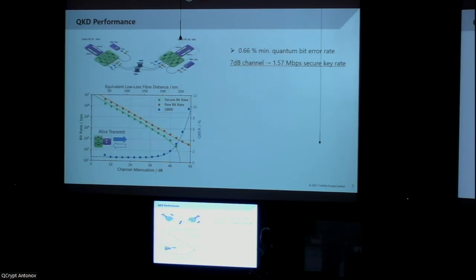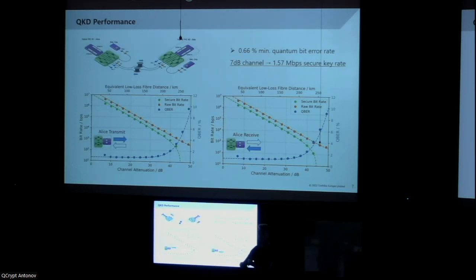Our detectors saturated at about a 7 dB channel loss, so that's the lowest we could go. But at 7 dB, we can get about 1.5 megabits per second of secure key rate. Of course, we have two transceivers facing each other over a duplex channel, so we can do this simultaneously in the opposite direction, and we get basically the same performance going the other way. So we can have over a megabit per second of secure key exchange simultaneously and bidirectionally between these transceivers. This is useful in the sense that you just double your key rate straightforwardly.